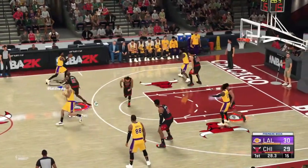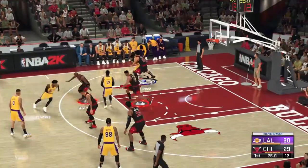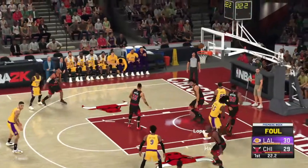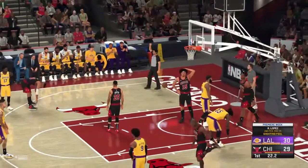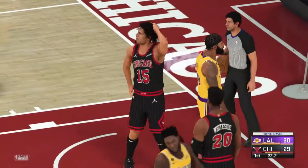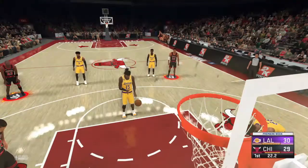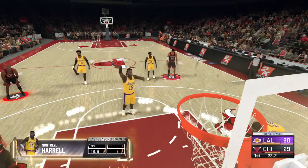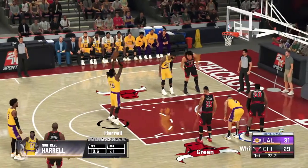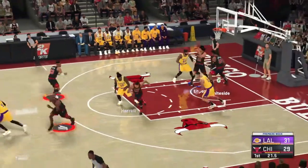Now here's Matthews. Pass to Harrell. 23 seconds left to play in the first quarter. Well, Harrell is not going to back down. Hangs tough and finds his shot opportunity. Gets to the foul line. Lakers shooting their 4th and 5th shots at the foul line in the game. That's good from Harrell. He makes 1 of 2 that time.